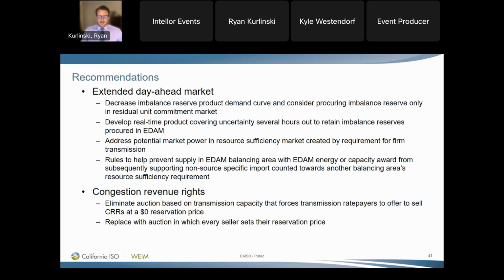Let's see. So, a couple other recommendations. The EDAM has a requirement for capacity used to meet the EDAM resource sufficiency evaluation from resource specific resources in one EDAM balancing area to meet the RSE for another area have to be on firm transmission. We've written a lot about this, that could potentially create market power.